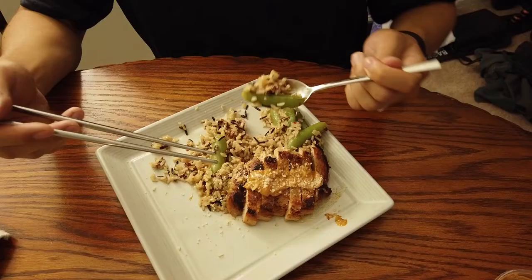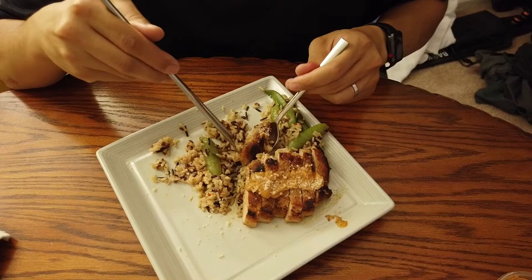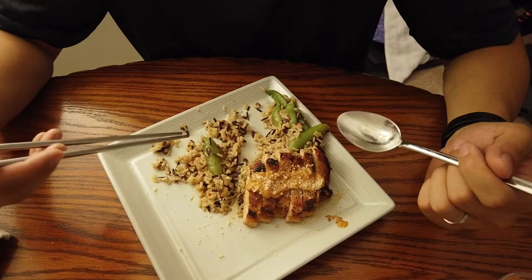Maybe I should do a mukbang. People do tend to say that I eat well. Even the amount, it's really good. I've only finished one serving. Now that I think about it, this might actually be for two servings, which would be just about enough. But I guess for me, two servings is a nice amount.